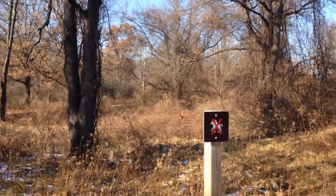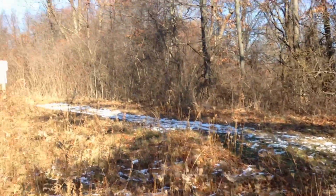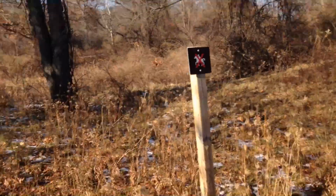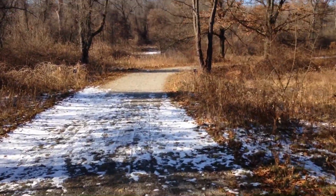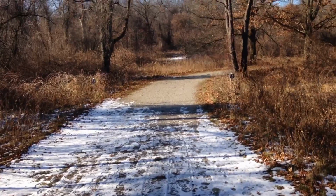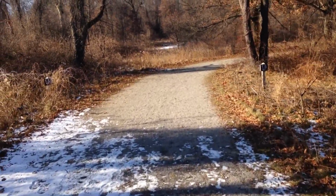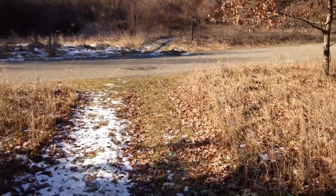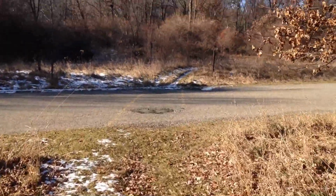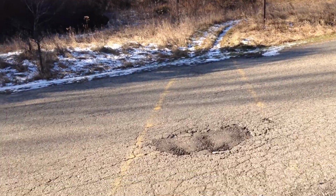And here's another sign right here. Horses not allowed. They need to go up that way. But we're going to go this way. And it's just a few hundred yards up until we reach the next intersection. We've just cut off of the multi-use trail there, and we're coming across the park road.